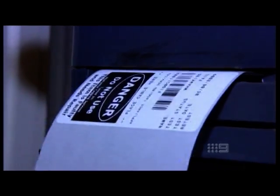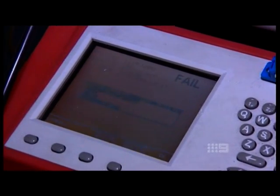I just can't believe it. I just can't believe it. It was certainly a shock. We'll come back to see which two of her appliances failed the safety test. But first, a familiar winter warning from our fireys.